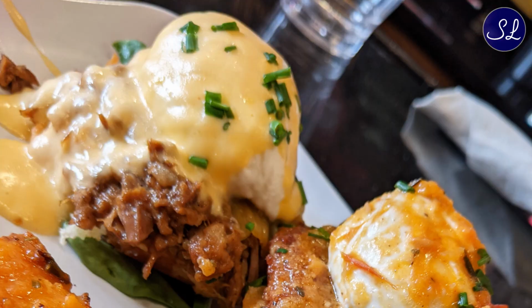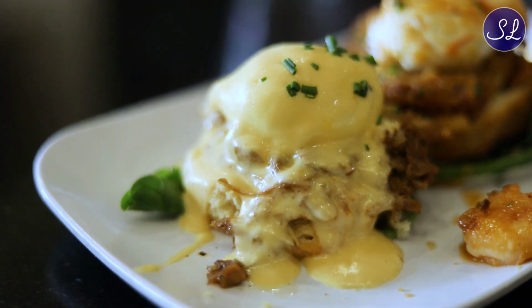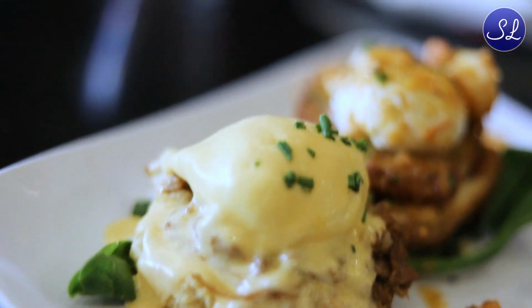If you think of your regular Eggs Benedict, where you have maybe an English muffin or a biscuit, the traditional version is topped with ham, a poached egg, and then hollandaise sauce. In this case, I got the tasso pork, which is slow roasted pulled pork. And it was then topped with the poached egg, hollandaise sauce.